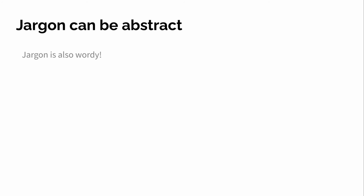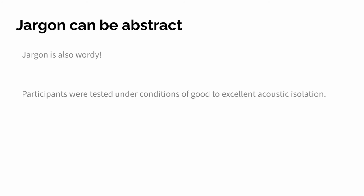Take this, for example. "Participants were tested under conditions of good to excellent acoustic isolation." This sounds pretty fancy, doesn't it? This sounds precise. What are conditions of good to excellent acoustic isolation? Maybe it's determined somewhere, and the good to excellent is a particular rating that they're using. In this situation, it's not at all. It just sounds fancy, but means nothing.